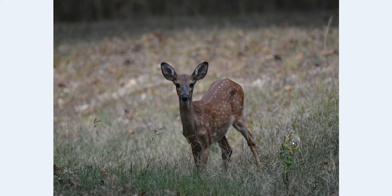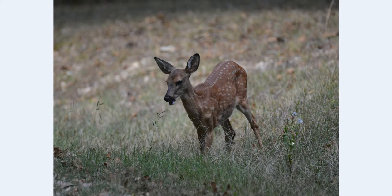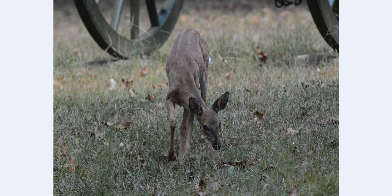And this is a cute shot right here. There's grass hanging out of her mouth, and then she drops it. But they're so precious. It's amazing to me how tiny they are, because to me, these white-tailed deer look really big when you see them across a field. But when you get close to them, you can tell how small this fawn is when you look at this cannon wheel right here. In comparison to the cannon wheel, she's just so tiny.